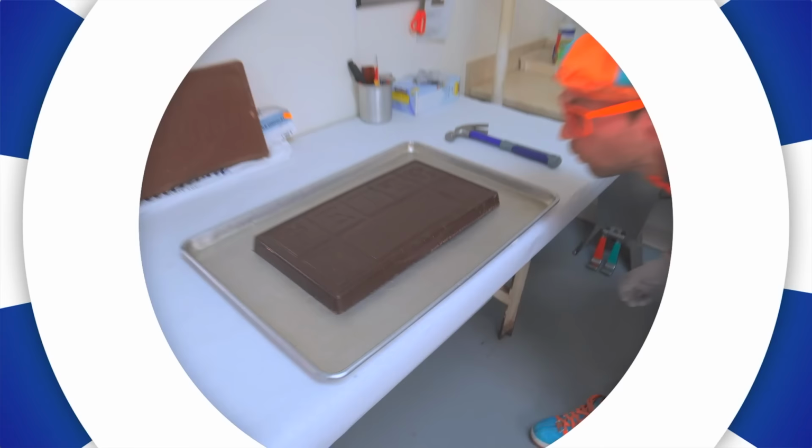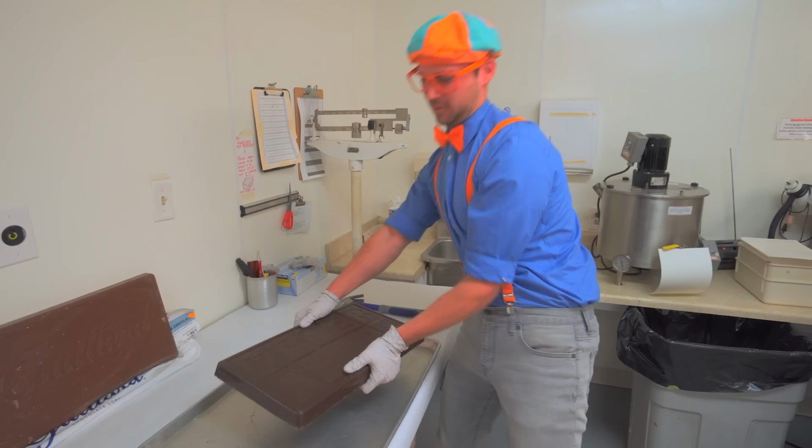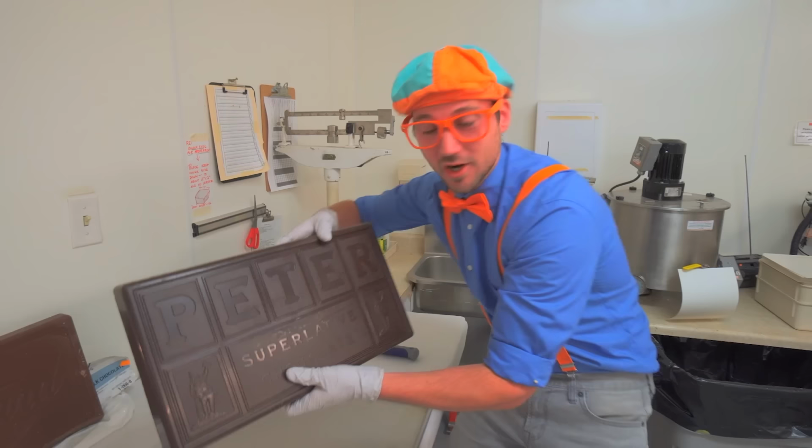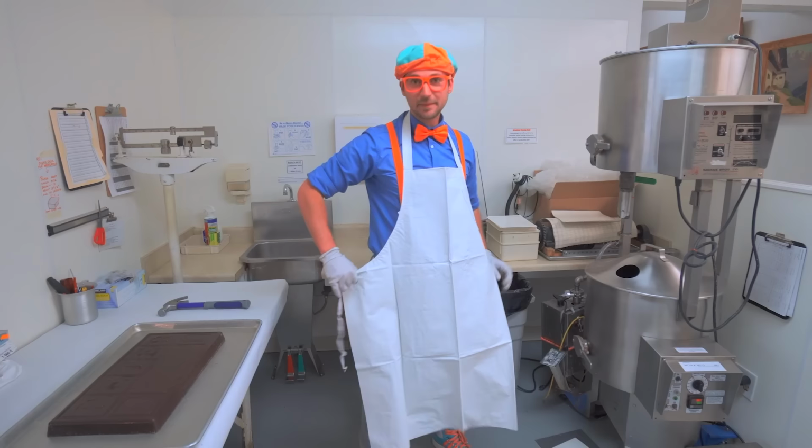Whoa! Look at this. This is a giant bar of chocolate. Whoa! It's really heavy. Jeez! Have you ever seen a bar of chocolate this big? I sure haven't. Okay. What I'm about to do is gonna get really messy. So, the first thing we have to do is wear an apron. Perfect. So let's tie it on the back.